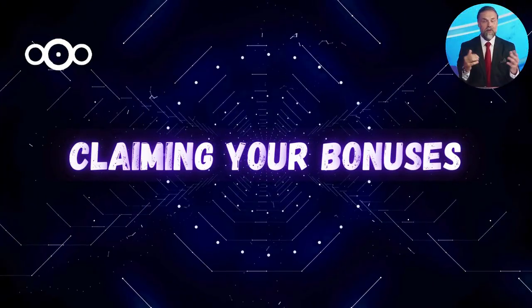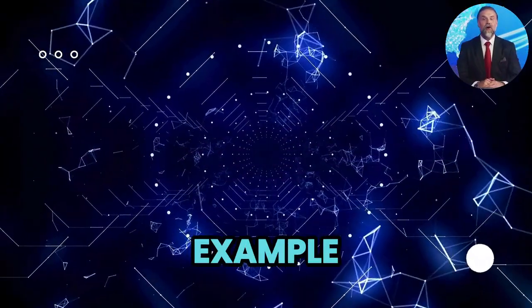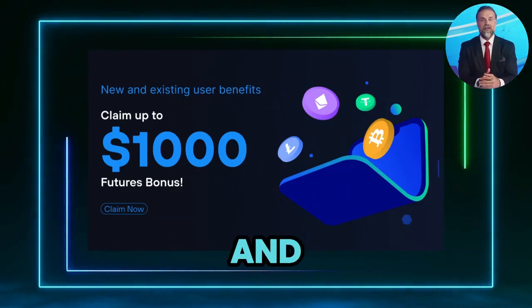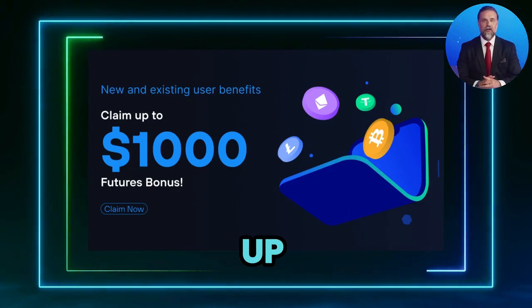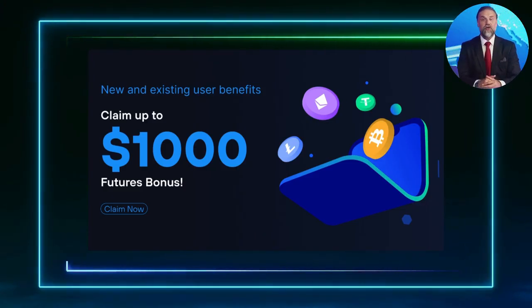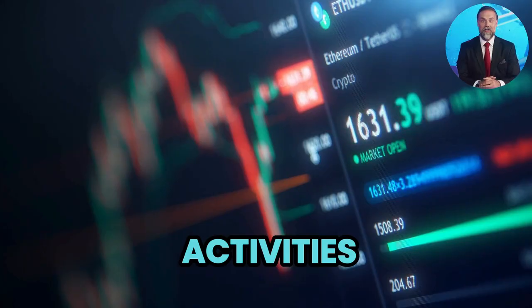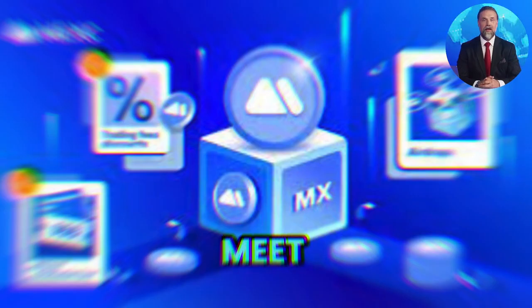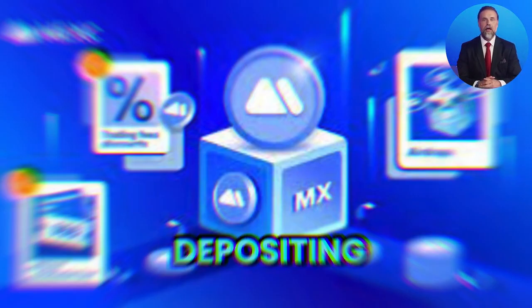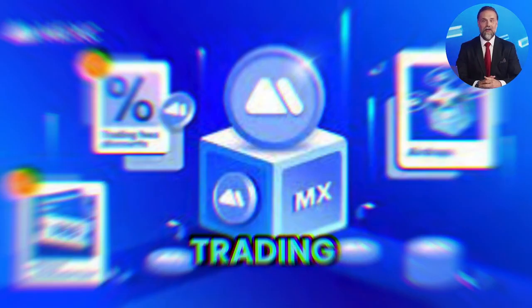MEXC offers a variety of bonuses depending on your deposit and trading activity. For example, by depositing a certain amount and achieving specific trading volumes, you can earn bonuses up to $1,000 USDT. Smaller bonuses are also available for less intense trading activities, making it suitable for traders of all levels. Remember, to claim these bonuses, make sure you meet the conditions specified, such as depositing within a certain period after signing up and hitting the required trading volumes.